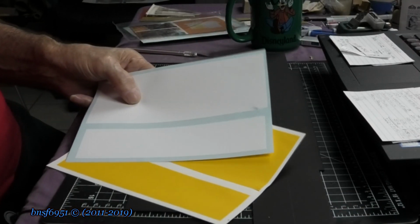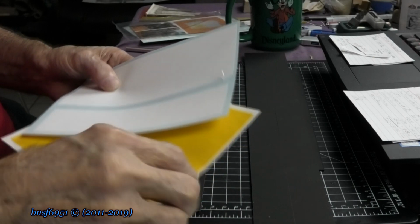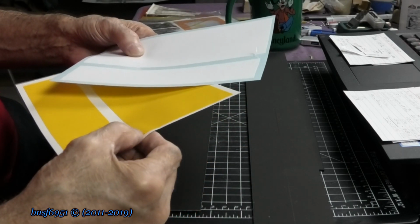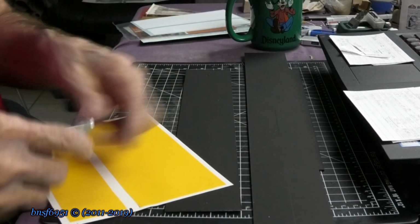Alright, well, apparently John has redesigned his packaging on this. I thought this was all one piece, but it's not. As you can see, there's small pieces in there. So we're going to start off with the yellow. We're going to put that down the center line. And it doesn't matter which road we start with, they're all going to be the same.